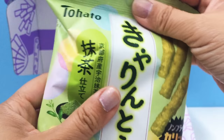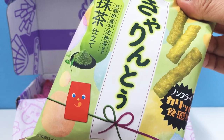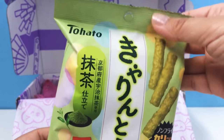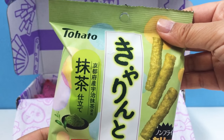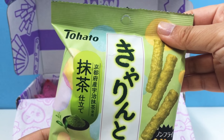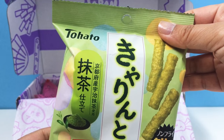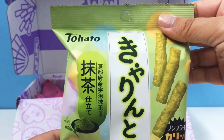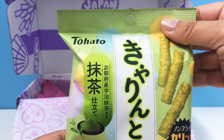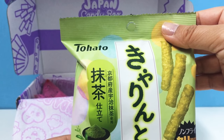Ooh, another savory. I love savory. They look like those veggie straws you can get. Oh, these are different though. Read the description. So, they're Tohato caramel corn matcha green tea, crispy non-fried caramel corn snacks flavored with premium Uji matcha green tea from Kyoto. Kyoto Prefecture.